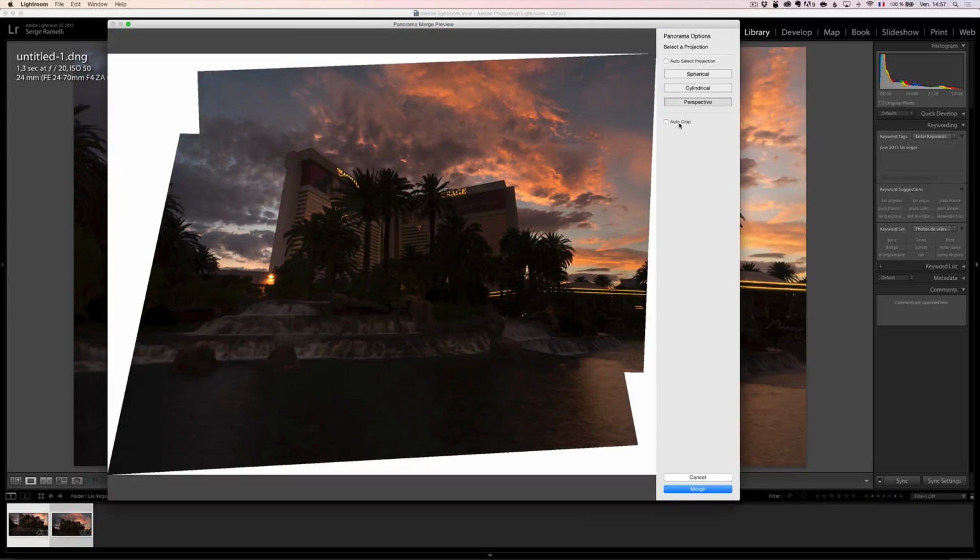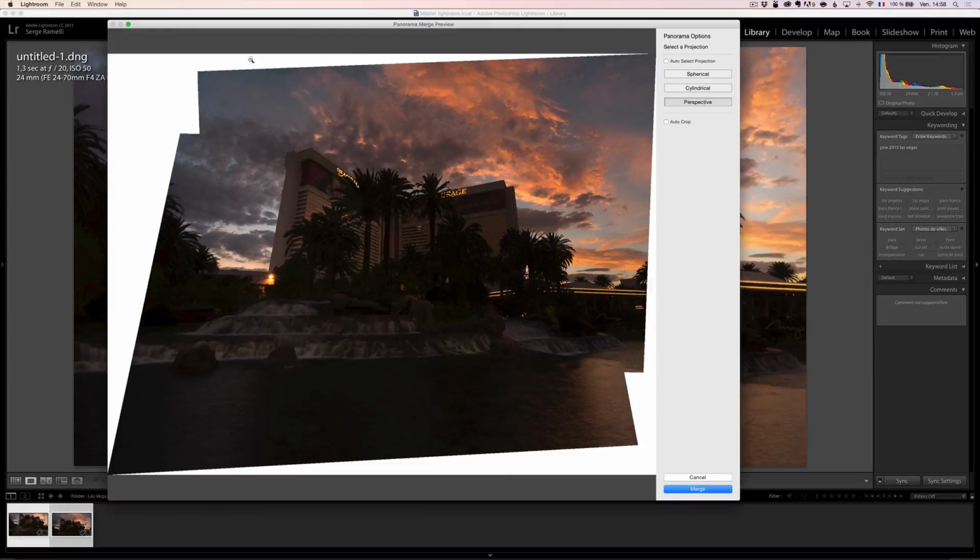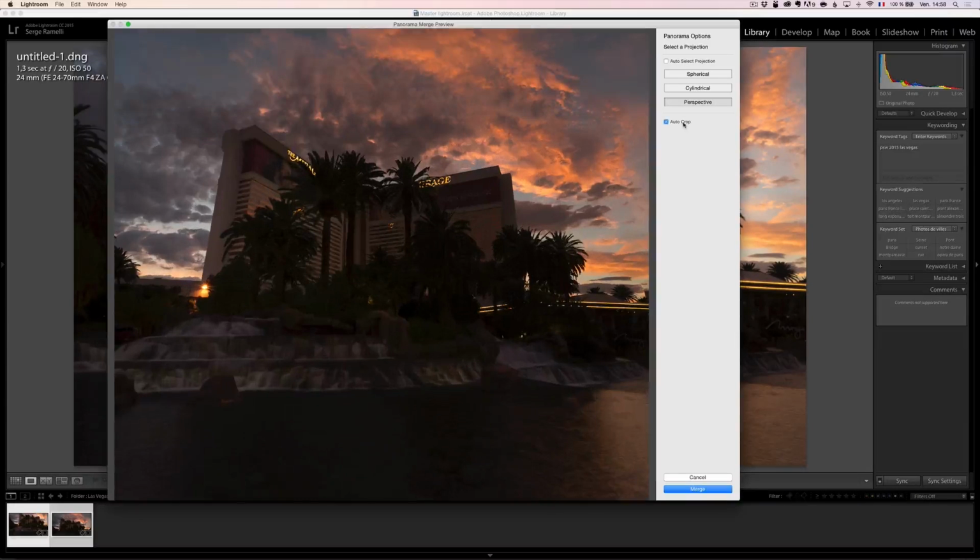And auto-crop means what it says. It's going to crop your photo because when you merge and stitch photos, you get a lot of white areas because of the lack of information here. So by auto-cropping, it's just going to crop to whatever it can use and merge.